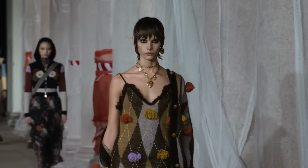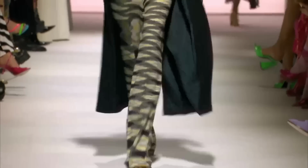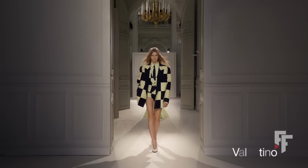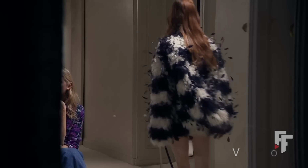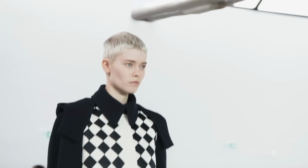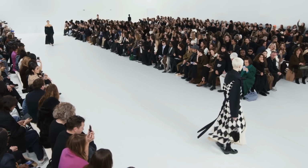We also see plaid being much more subtle, like in grays and purples, like in Missoni, maybe having a pop of yellow in there, and some argyle prints. Is this checkered print? Is this harlequin check? I don't know, but we have it here. Valentino having quite a big size with some feathers even. We also have this in Chloe in just one outfit though, so not super terribly popular, but it was there.